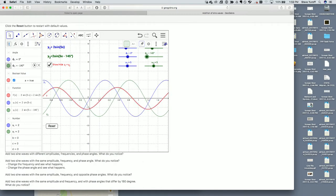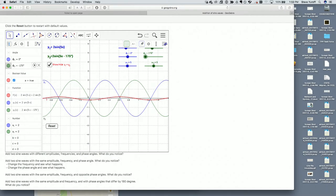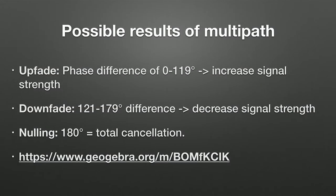And now we're in the region of downfade, where we get them out of sync between 120 and 180 degrees, all the way down to a perfect 180 degrees, and they're completely out of phase. If you've ever had noise-canceling headphones, this is the same concept working with sound. It's listening to, say, blue coming in and generating green in the opposite phase, hoping to give you a net result of zero at the end.